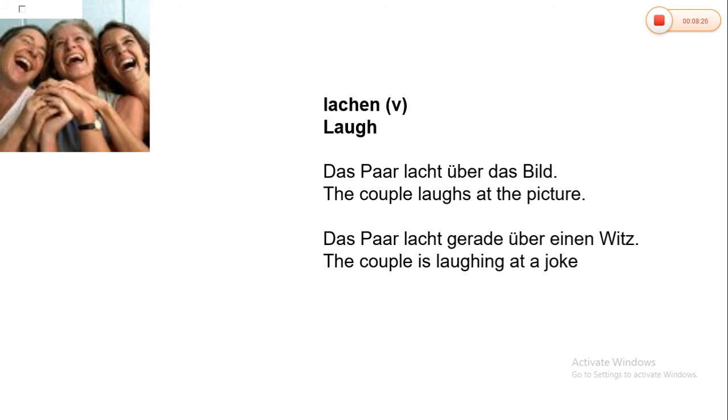Lachen, which means to laugh. The couple laughs at the picture. Das Paar lacht über das Bild. The couple is laughing at a joke. Das Paar lacht gerade über einen Witz.